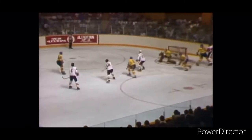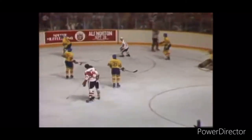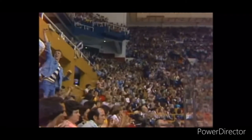Right in front. Here's a chance. Gainey shoots. He scores! Well, Bob Gainey's not supposed to be a goaltender or a goal scorer, but he comes up with a second goal.